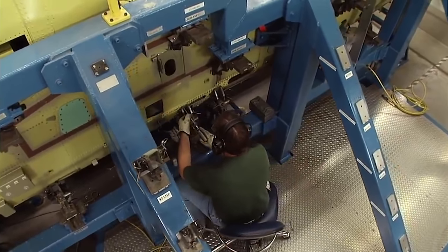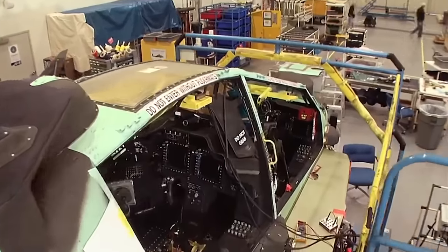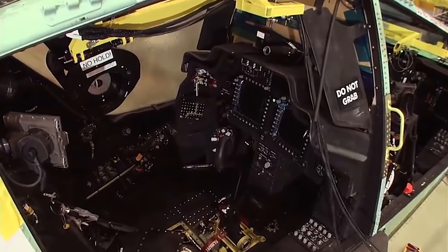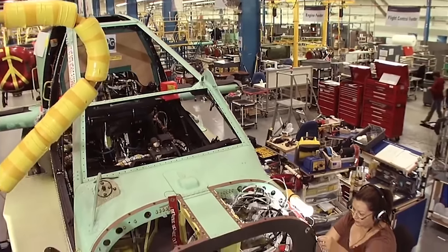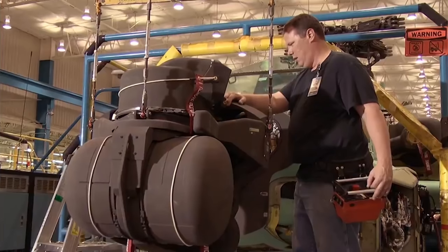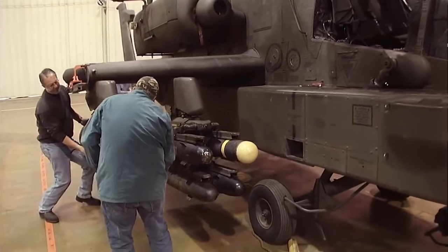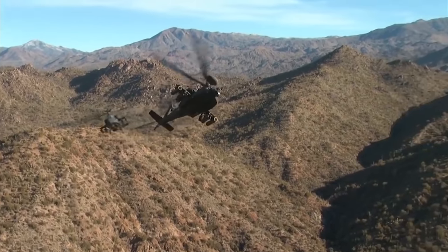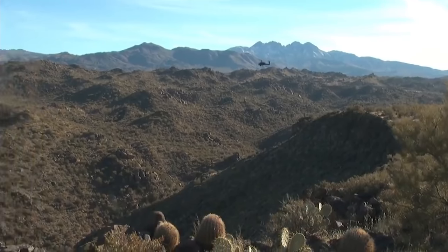Starting with the airframe, fuel tanks, cockpit, engines and rotors, electronics and sensors, and finally weaponry, turning this pile of metal into one of the deadliest birds at the military's disposal. First stage, sub-assembly. This is where the metal that makes up the skeleton of the Apache takes its shape. It's no simple task, and it takes 5 of the 15 workstations to turn aluminum into airframe.